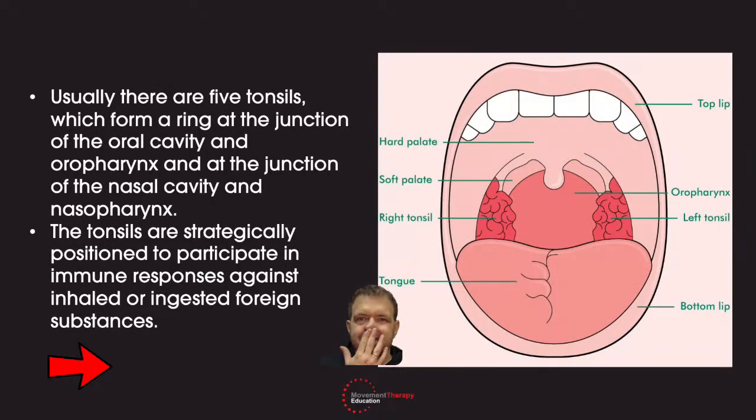Cool. Okay, so this is where your tonsils are located. And it's mad because I had my tonsils out when I was a kid and my adenoids. And do you know what? Before I started looking at this, I knew where the palatine tonsils were, but I had no idea where the adenoids were.